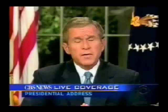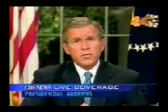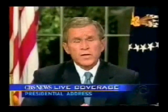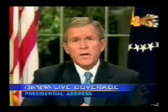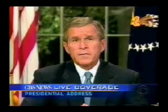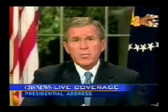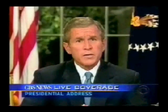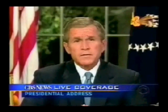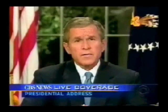Immediately following the first attack, I implemented our government's emergency response plans. Our military is powerful, and it's prepared. Our emergency teams are working in New York City and Washington, D.C. to help with local rescue efforts. Our first priority is to get help to those who have been injured and to take every precaution to protect our citizens at home and around the world from further attacks. The functions of our government continue without interruption. Federal agencies in Washington, which had to be evacuated today, are reopening for essential personnel tonight and will be open for business tomorrow. Our financial institutions remain strong, and the American economy will be open for business as well.